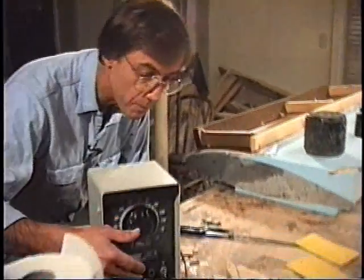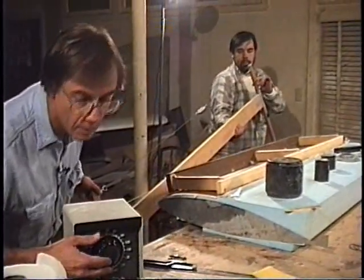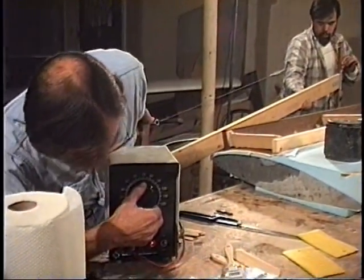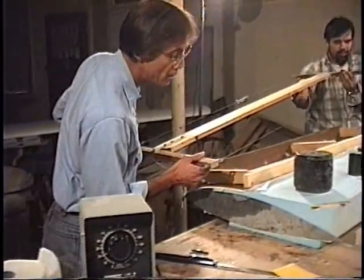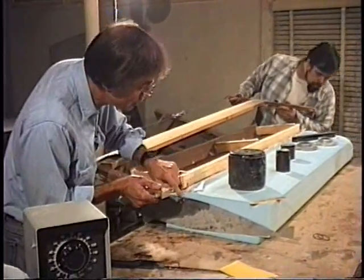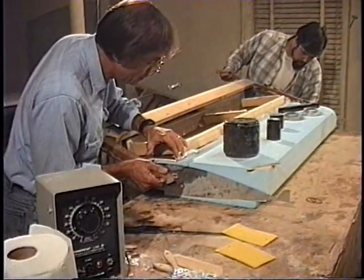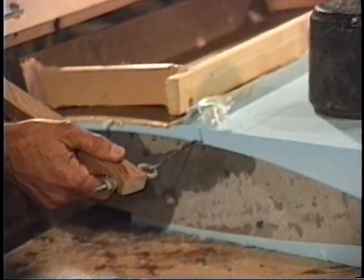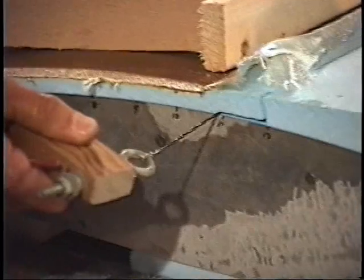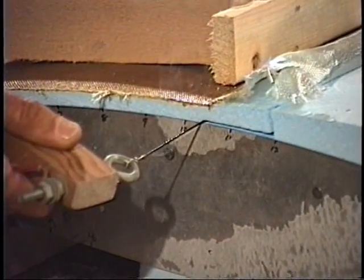Okay, Max, here we go. About 20 should do it. We're going to start back here at about 12. Right straight down. As soon as you're down, let me know. Down. Okay, come on back. Half. I'm at half. 11. Not yet. 11. 10 and a half.